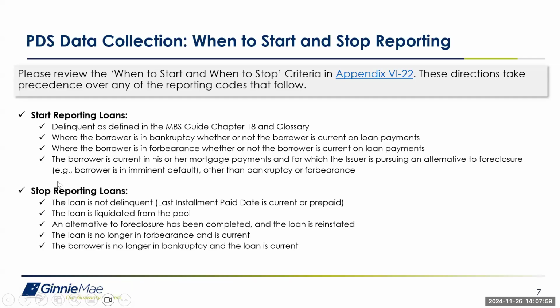Secondly, when to stop reporting. The loan is no longer delinquent, right? If the last installment paid date is current, you would not need to report. If that loan's been liquidated from the Ginnie Mae pool, it does not need to be reported. You've completed an alternative foreclosure, and then the loan is reinstated, you can stop reporting. If the loan is no longer in forbearance and is now current, you can also stop reporting. And lastly, if the borrower is no longer in bankruptcy and the loan is current, you can also stop reporting PDS information at that time.